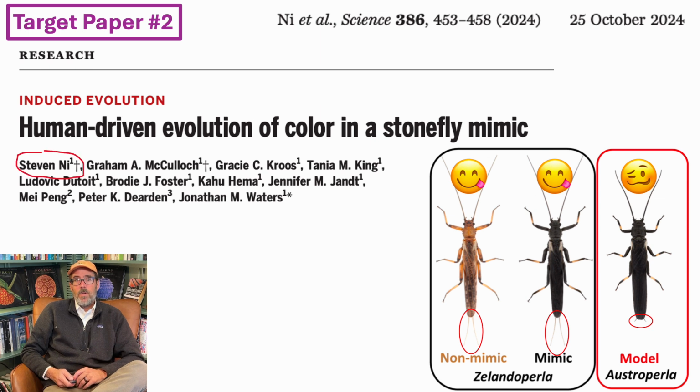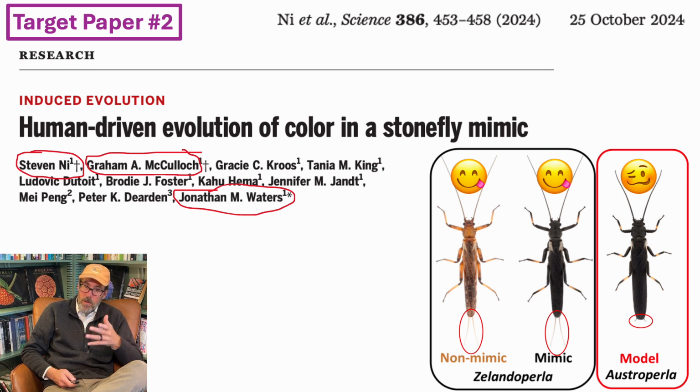Now I'll go into what I call my scientist vignette. Stephen Nee was the lead author on this paper, along with Jonathan Waters and Graham McCullough. Jonathan, I think, was the PI. A lot of the backstory we don't get through the literature. I don't know these people. But what I could deduce is that there's a lot of undergraduates that are associated with this study.